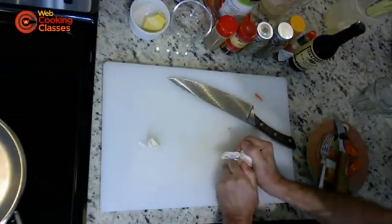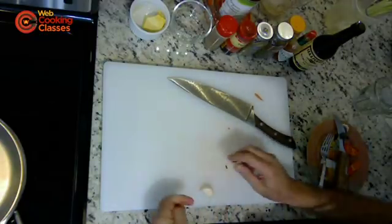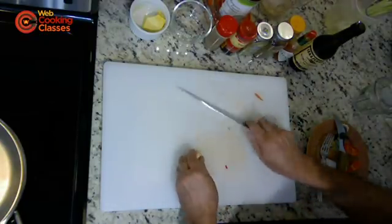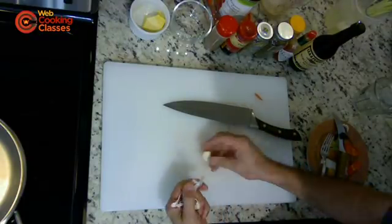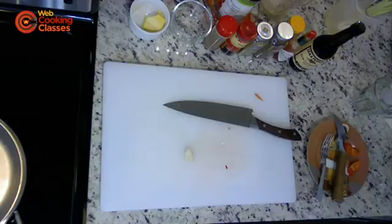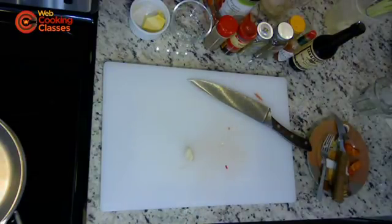There's one. Some people might argue that etouffee doesn't get garlic. And I would argue your etouffee doesn't have to get garlic. This is not your etouffee. This is my etouffee. You go home and you make your etouffee without the garlic. This is the way I'm doing it, okay?